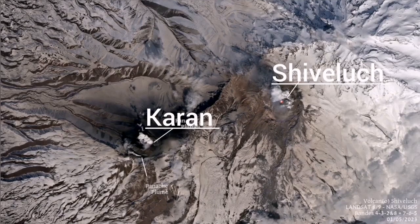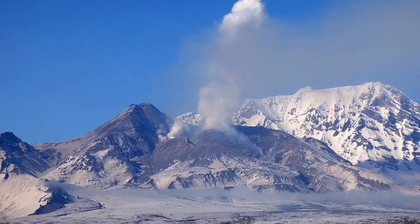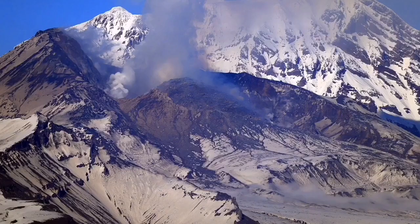Also, Shiveluch has the brightness of the lava glowing. And this is the first clear images of the Karan. Karan actually is a Russian word. In Persian it means, which is very similar to Russian, a border. So that is in the border or margin of the Shiveluch.